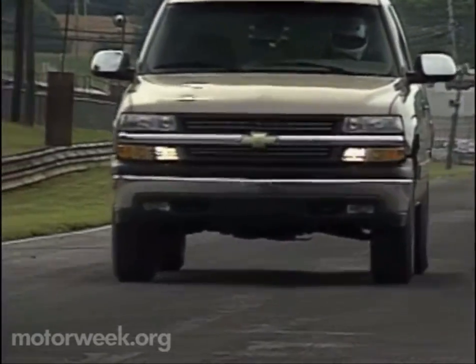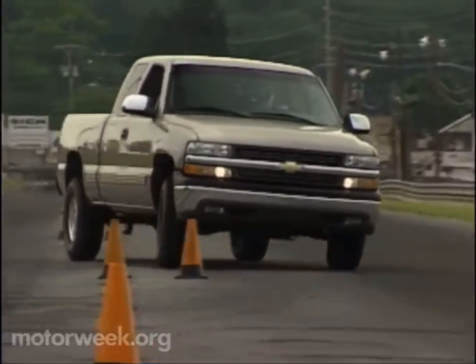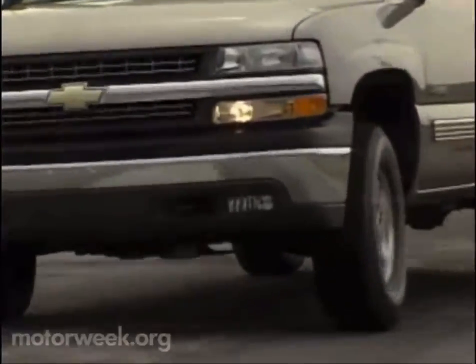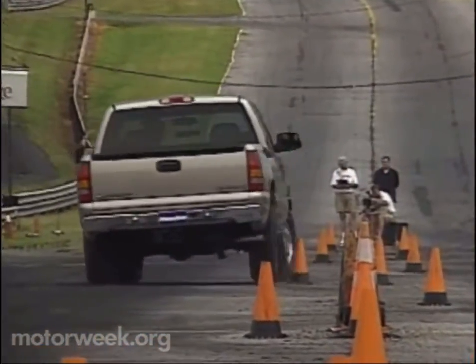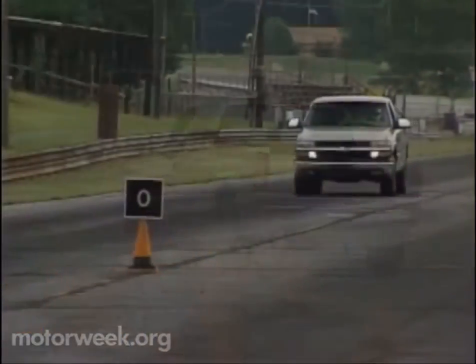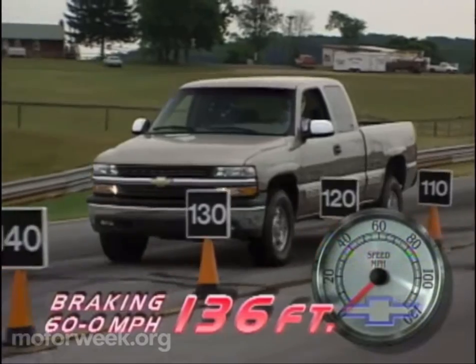impressed us the most. With the Z71 off-road suspension package, our Silverado felt very nimble for a full-size pickup, yet delivered significantly better stability thanks to a stiffer chassis and wider track at both ends, while the new anti-lock equipped disc brakes brought it down from 60 in an equally stable average of 136 feet.